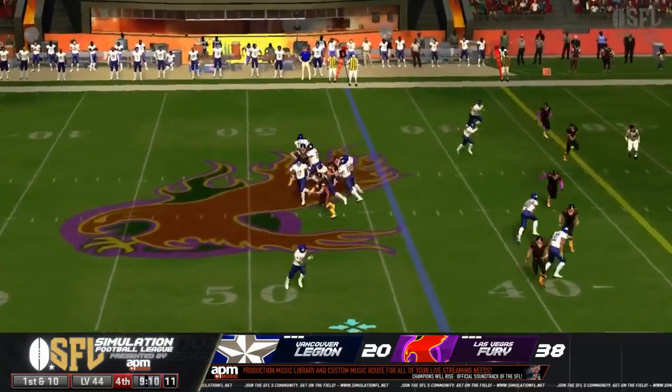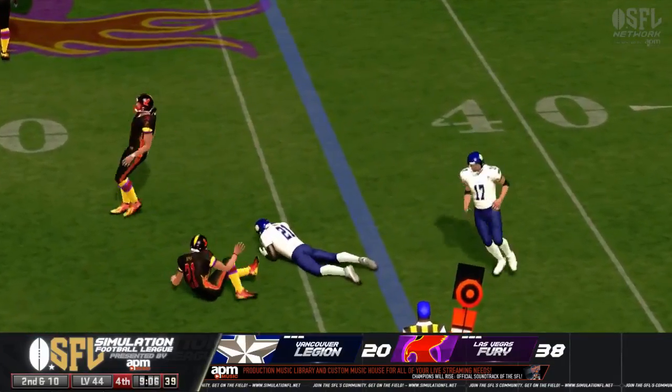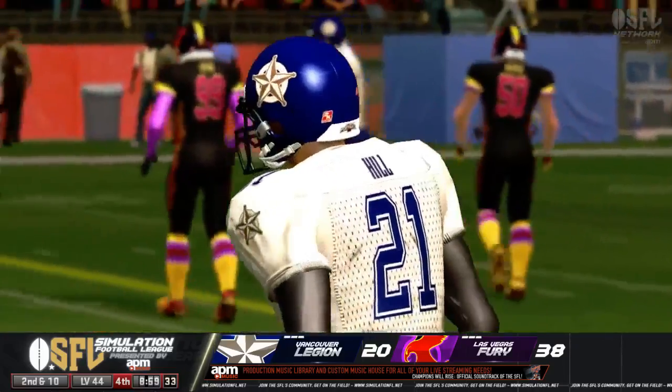And they're going to get the snap off. Quick throw out to Cody Hill, but he's going to get met at the line of scrimmage. Good tackle by number 21, Yuri Boyka, and he's had himself quite a game today.